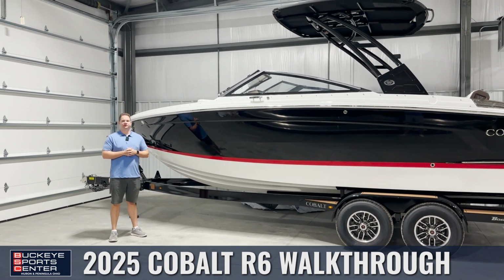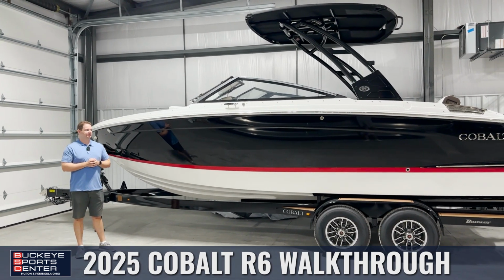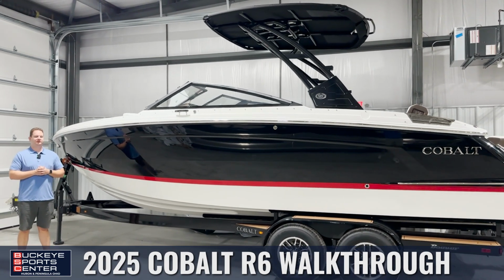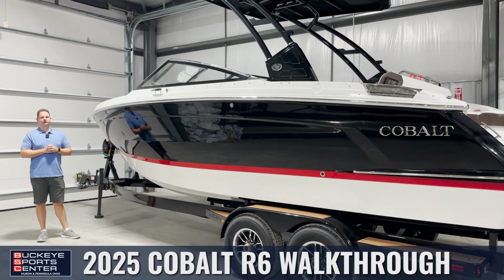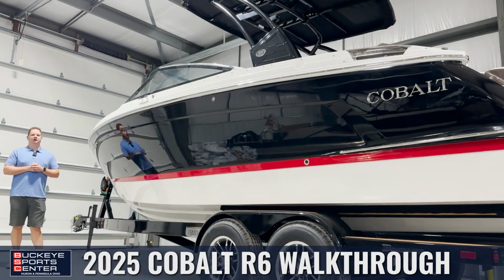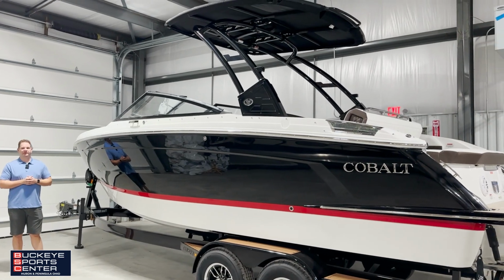Today I'm really excited to talk to you guys about the 2025 Cobalt R6. This model's been out for a few years now, and honestly it's kind of like the meat and potatoes of what Cobalt does. It's one of their best-selling boats, if not their #1 selling boat, and certainly one of our best-selling boats. So this is going to be the 26-foot model from Cobalt. This is your traditional bow rider model. This is also available in a surf edition, but the one we're going to talk about today is going to be the traditional model.